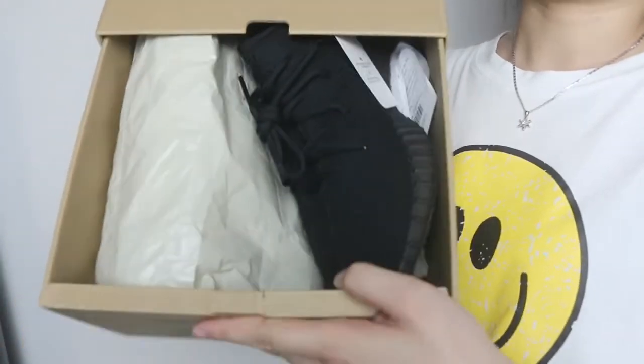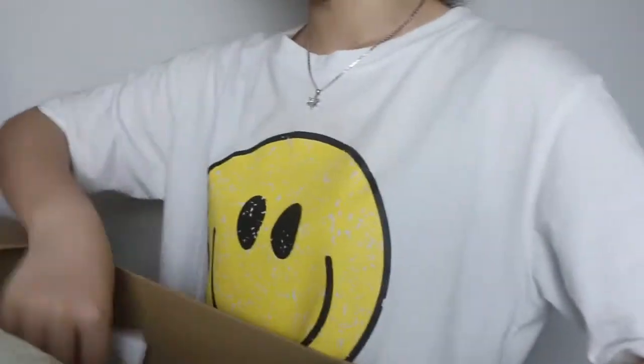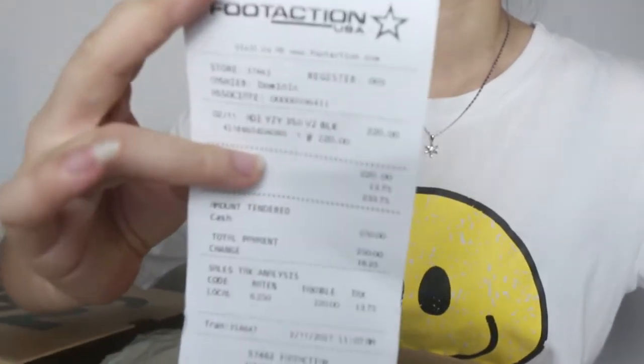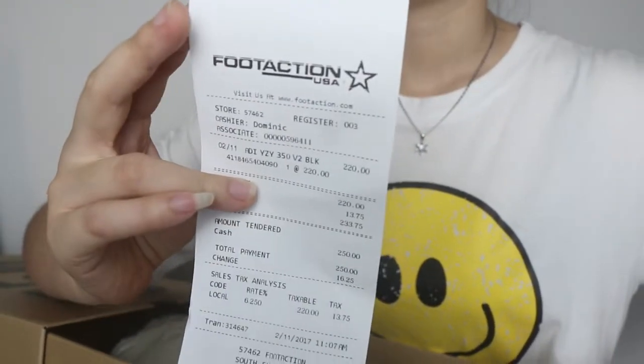Okay, now let's go ahead and have a quick look at the inside part of the shoes. So here is the V2 Breds. Okay, I will take the shoes out. And the shoes from our website will come with the protection receipt. Check.